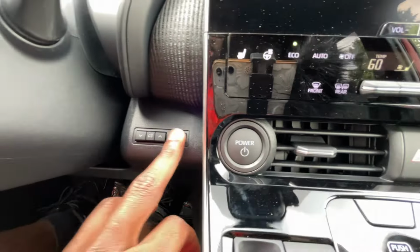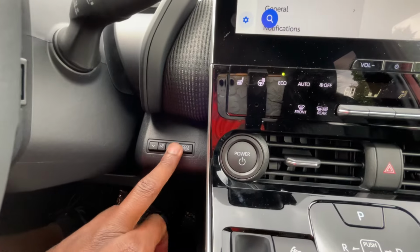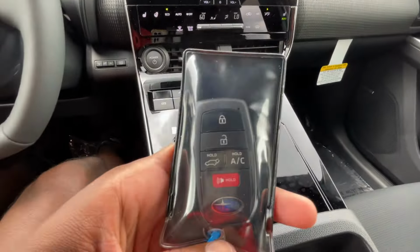Push button start. We can go through the odometer or trip meter here. And then we can adjust brightness there for the gauge cluster. And then finally, here's our key fob. And next, let's go ahead and take this Subaru Solterra out on the road for a test drive.